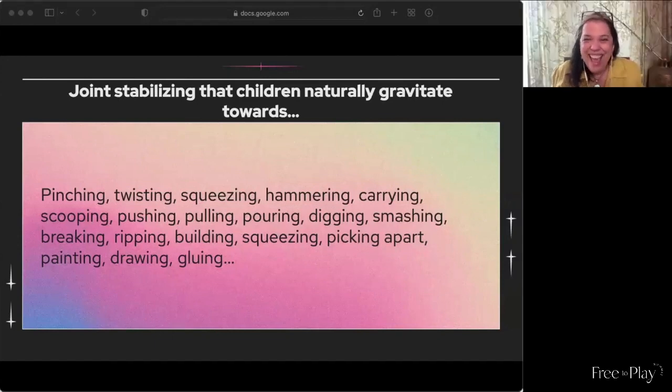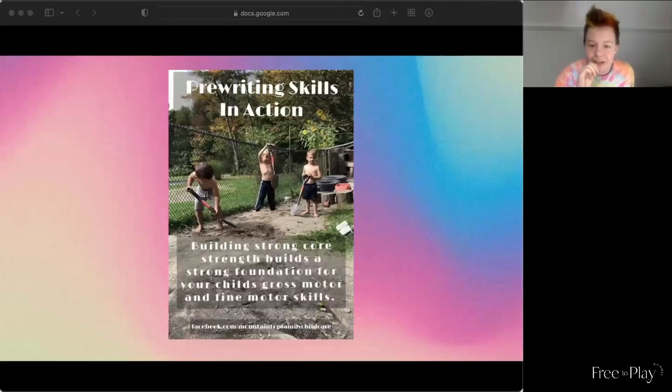Yeah. I saved this picture, I really liked it. It's from Mountaintop Family Childcare on Facebook, and they shared this picture of these kids digging in the dirt and called it pre-writing skills in action. When people think of pre-writing, they think of tracing and worksheets and drawing with a pencil, on paper, at a table, sitting quietly. And it's not. Pre-writing is a million other things, so much bigger than paper on a table, and it comes so much from core strength, joint stability, and moving with the big muscles before you can move with the small muscles.